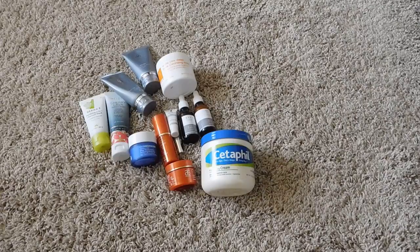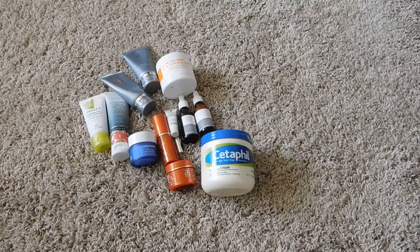Let me know if you always do this every single year, where, especially probably after the holidays, when you get maybe a bunch of gifts or something and you're just like, okay, I would rather just use this new stuff and then see the old stuff find a good home for someone who maybe wouldn't splurge on these things otherwise.